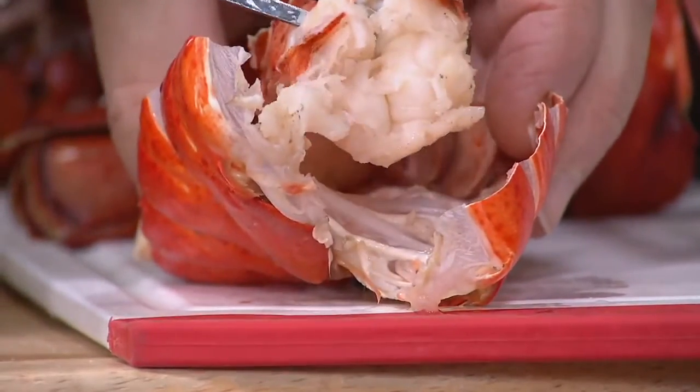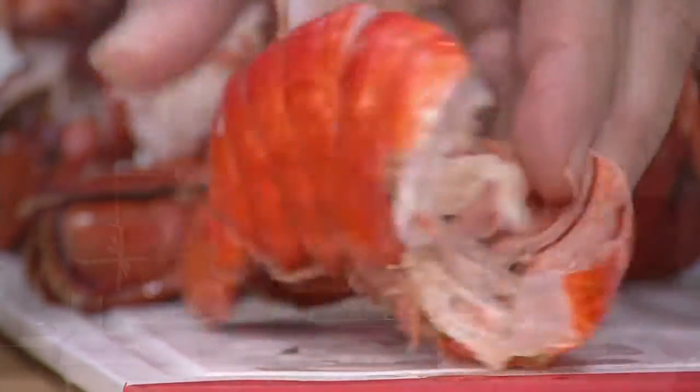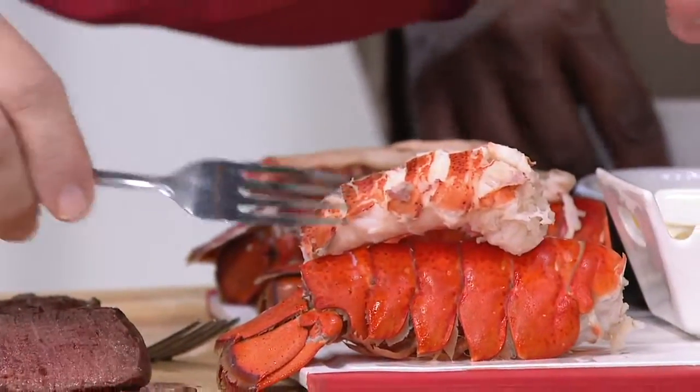So in preparing these, it's so simple. Just split the back. I like steaming them first. Split the back, pull that lobster tail right out. Look at that. And look how beautiful that looks when you present it. Present it on top this way. It doesn't need any butter or anything else. The flavor is that decadent, delicious.